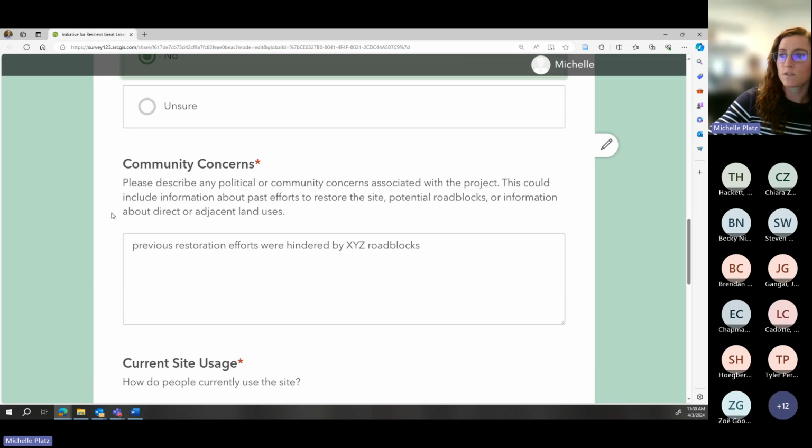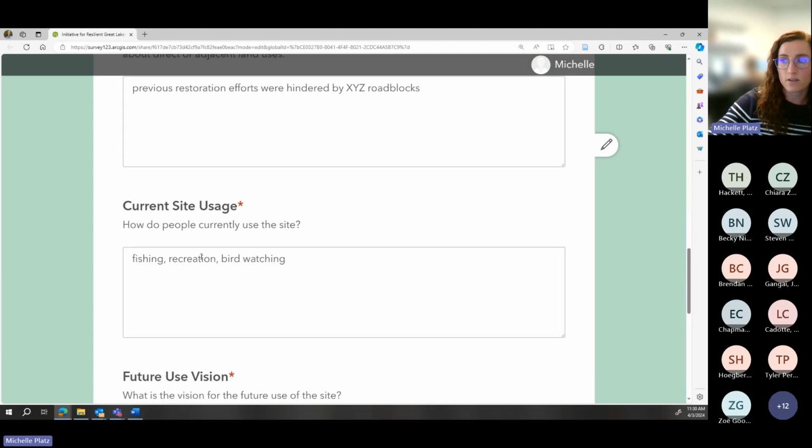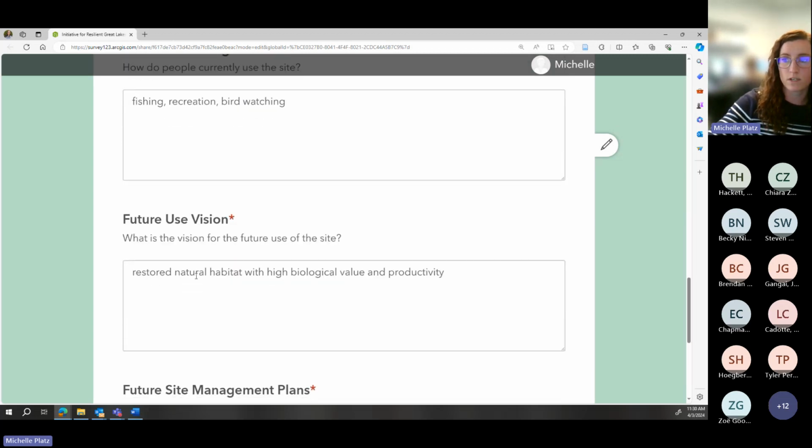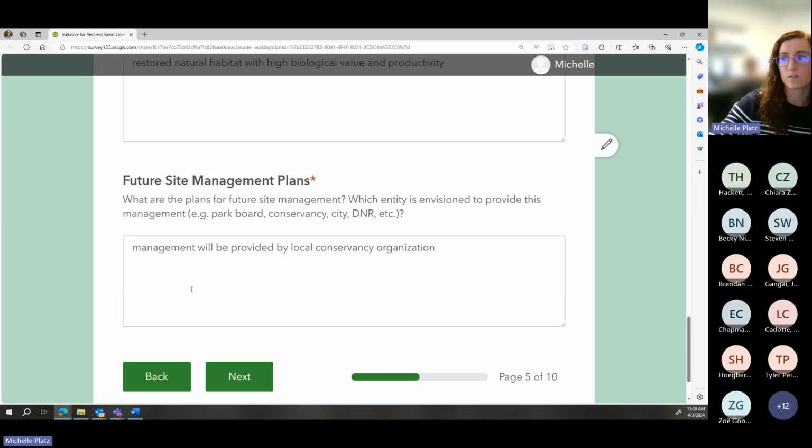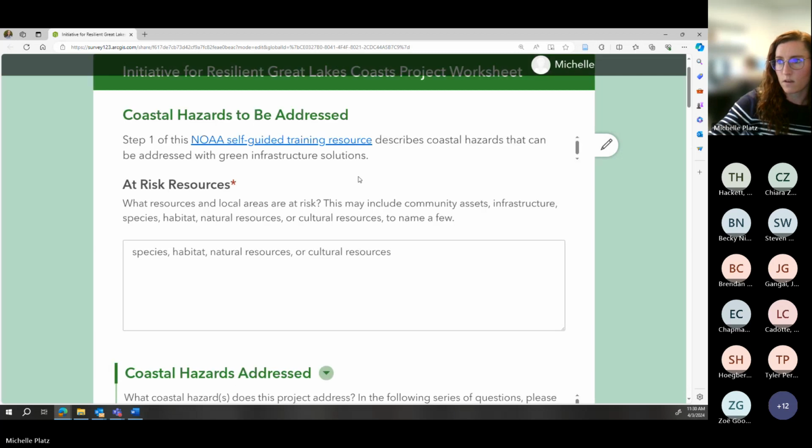Also thinking about community concerns. Have there been any political or community concerns associated with the project in the past? For example, were there previous restoration efforts that were hindered by a certain roadblock? How is the site currently being used? And what is the future vision for how that site will be used? Is there an idea of what the end goal would look like? And then also a future site management plan. So who's going to be responsible for overseeing the maintenance and operation once the project has been implemented?